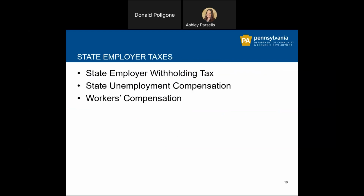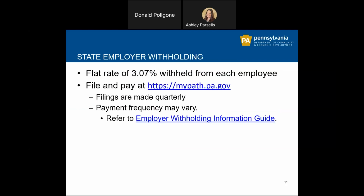For state purposes, it will be necessary to obtain a state employer withholding and unemployment compensation account, as well as workers' compensation coverage. Pennsylvania's employer withholding tax rate is a flat 3.07%. Employers should withhold and remit 3.07% of the employee's total gross wages. To file and pay employer withholding taxes, you will use the Department of Revenue's MyPath system at mypath.pa.gov.